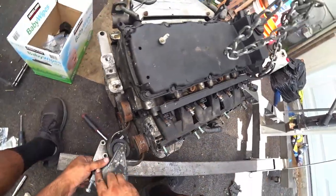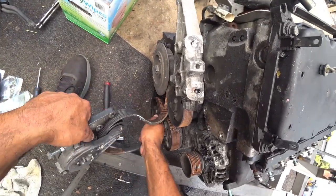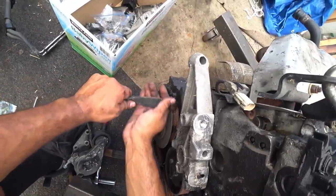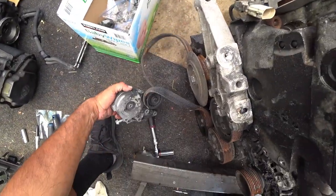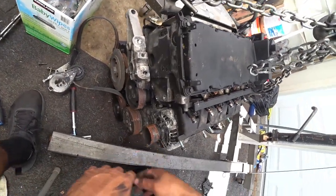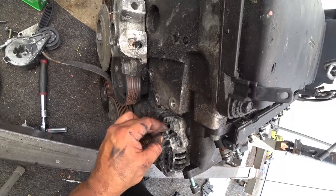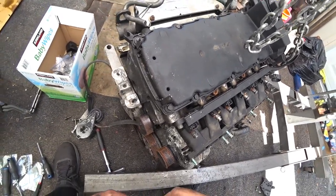Sounds crunchy. That's gross. That belt was seized on there for sure. It hasn't moved in a long time. Get that out right now. Oh wow, look at this. I don't know what this is. That belt? I don't know what that is.